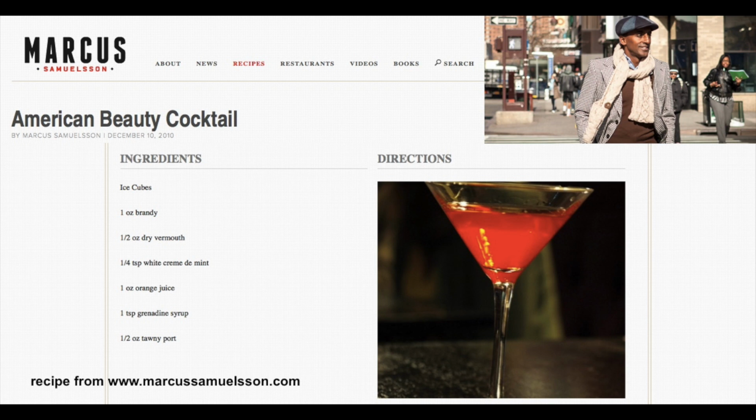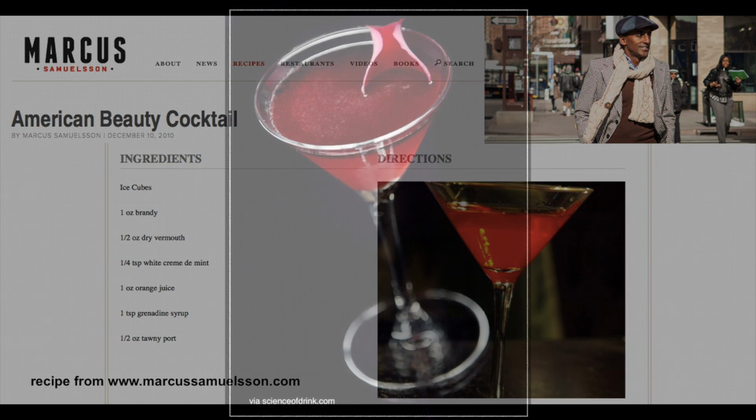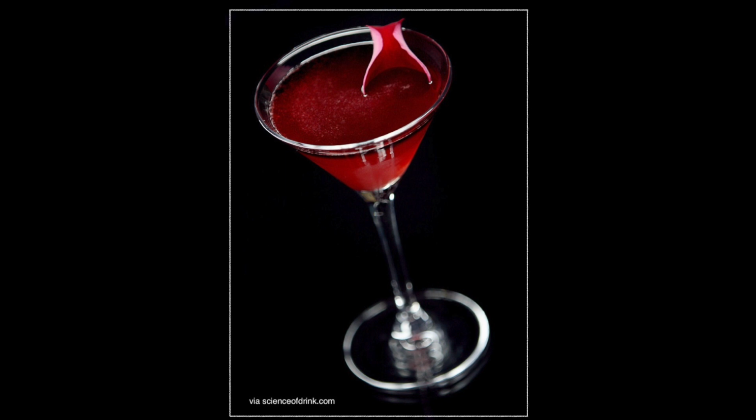This last step of Samuelsson's recipe is particularly crucial if you want to create that classic crimson two-tone effect in your glass. The best way to achieve it is by holding an upside-down bar spoon very close to the surface of the cocktail, then carefully drizzling the port over the back of the spoon so that it lies on the drink's surface. The only other embellishment I would personally add, in tribute to both Straub's original recipe and to the drink's floral associations, is a single rose petal garnish.